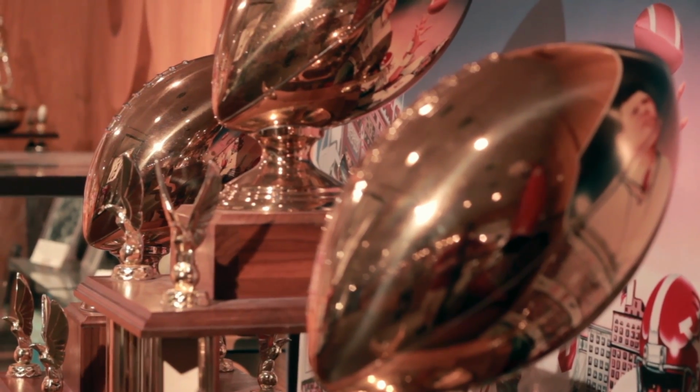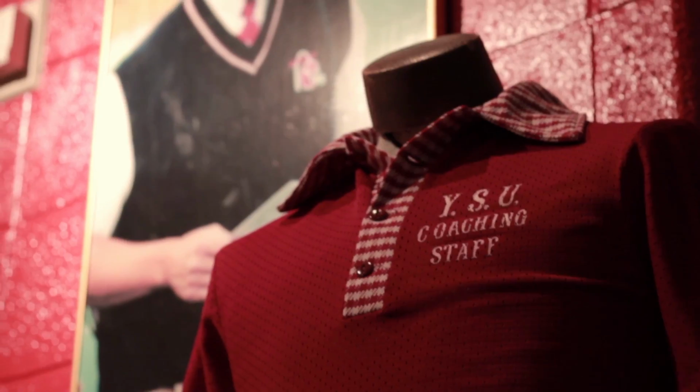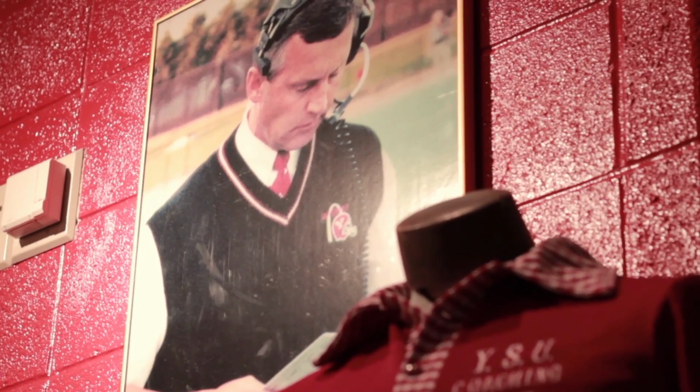There's a lot of trophies in here that represents a lot of success. There's Coach of the Year awards for Coach Jim Tressel. We had a big celebration of our decade of the 1990s when we won our 4 national championships.